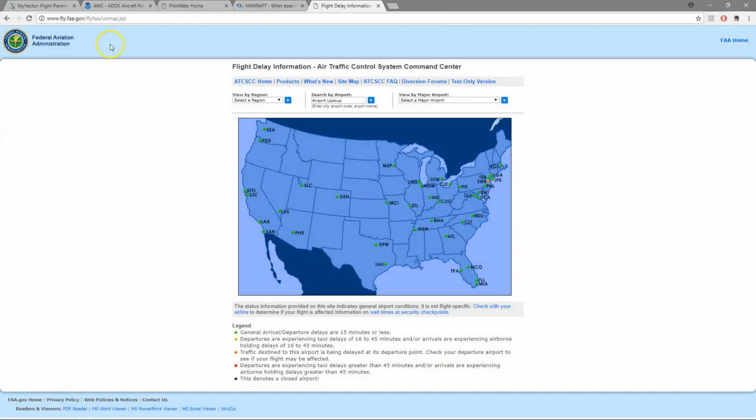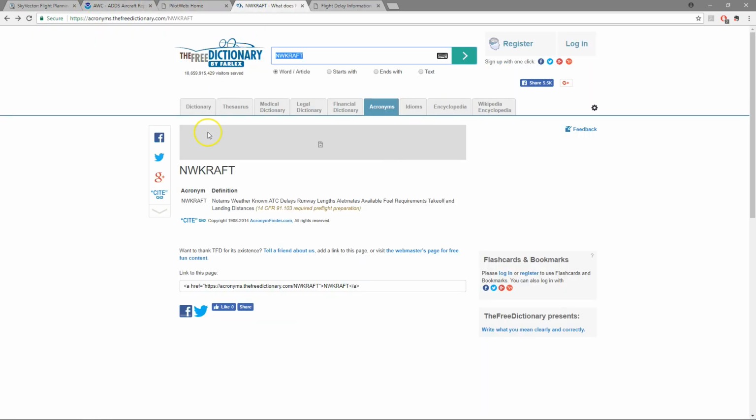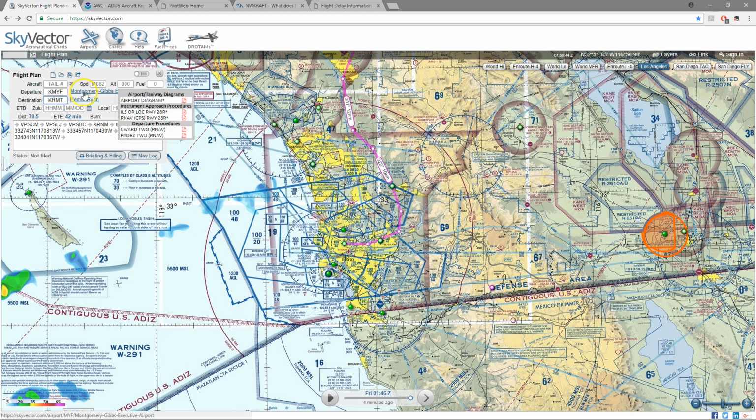But according to the regulations from the Federal Aviation Administration, they want you to know what's causing known air traffic control delays along the route or the destination that you're going to fly. So that's the K. Now we want runway length, right? We want to know what is the length of the runways that we're going to be using.